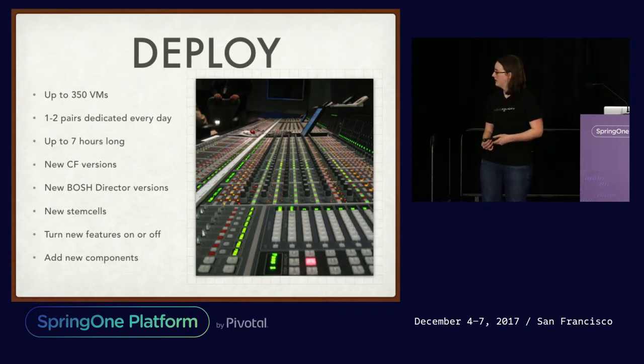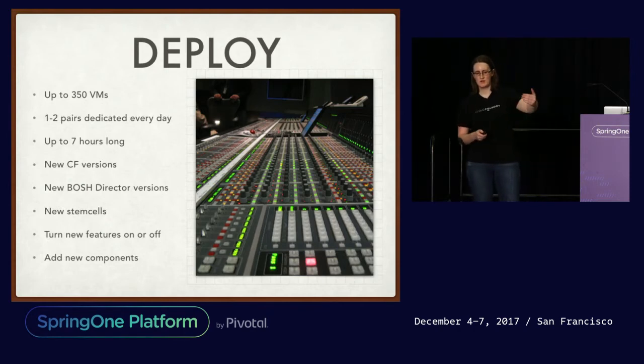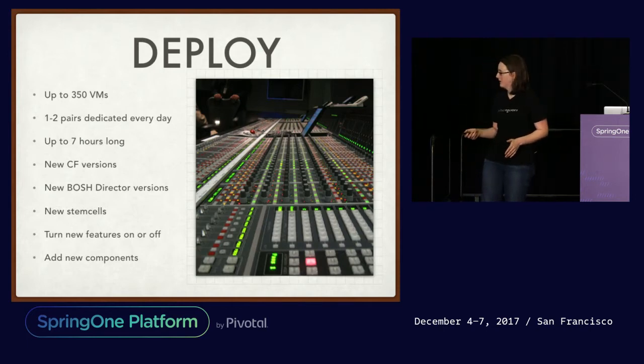So the kinds of things that we deploy: new CF versions when they come out. We try to do that within a day or two, again, because of that fast feedback. That's one of the core things that we're trying to do. We've actually gotten good enough at it that we don't think about it that much, which is kind of a nice place to be, but also one of those things where you're always looking towards the horizon and not stopping to think, hey, wait, we just do a full deploy of this thing twice a week. That's crazy. We deploy new BOSH director versions.